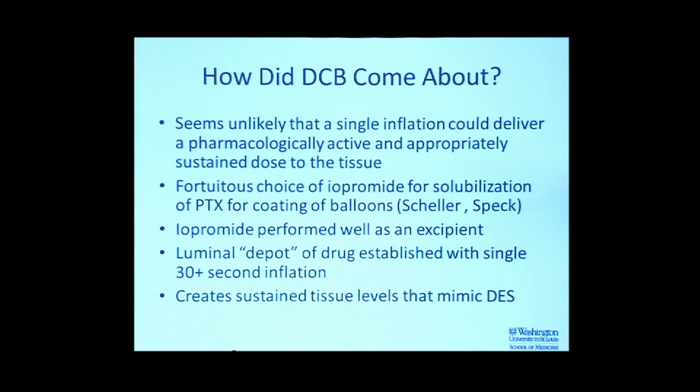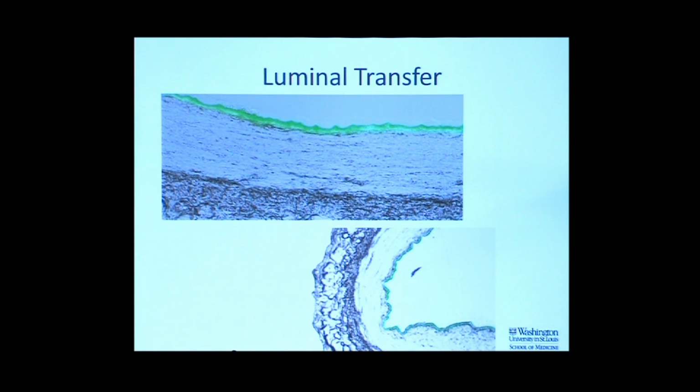And so that got the process started, because what happens when you then inflate that balloon against the wall is that you create a luminal depot of the drug with just a single brief inflation. And so that allows you to create sustained tissue levels. They're not quite as high as drug-eluting stents, but they can mimic that drug-eluting stent curve in terms of having some active drug for several weeks after your inflation. So here, this is a Lutonix slide when they've used an Oregon green stain to label the paclitaxel that gets transferred from the balloon to the vessel wall.